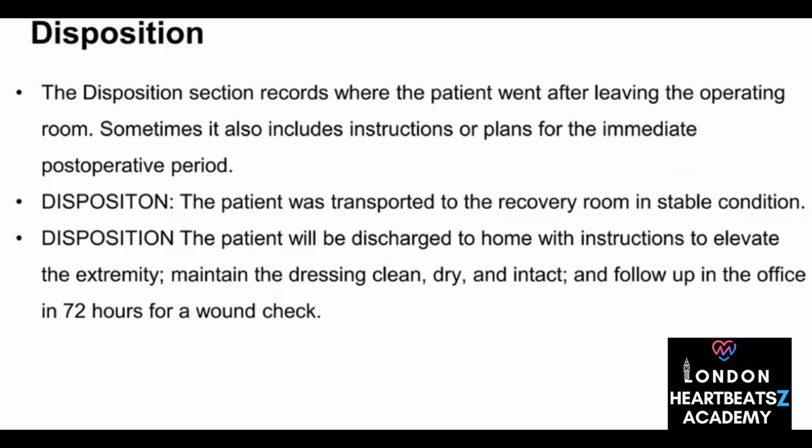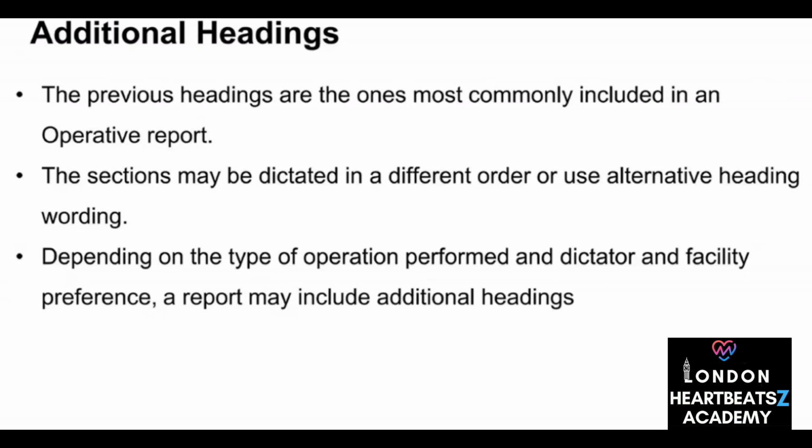Well, after that step-by-step account, there are a few more sections that provide additional details. One of those is complications. Oh, it doesn't sound good. Well, it's not always bad news, but it's important to document any unexpected events or challenges that came up during the surgery. So this is where they highlight any deviations from the plan. Yeah, exactly. It might be things like excessive bleeding, difficulty accessing an area, or unexpected anatomical variations. Okay, so we're getting the full picture, even the bumps along the way.